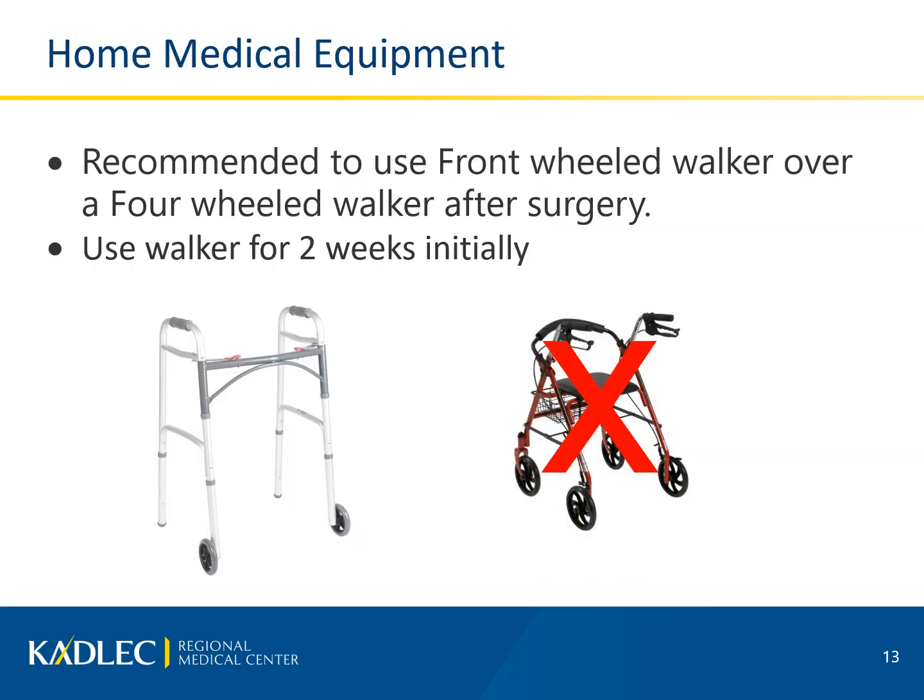We recommend you use a front-wheeled walker over a four-wheeled walker. Walkers are sometimes covered by insurance. If you have questions on how to get one, please let us know. We want you to use a walker for 2 weeks initially, no matter how good you feel.